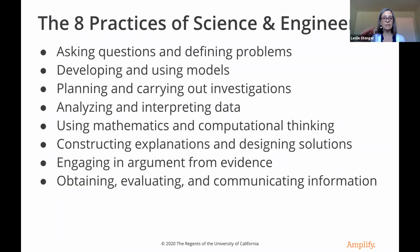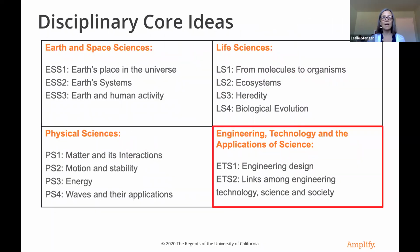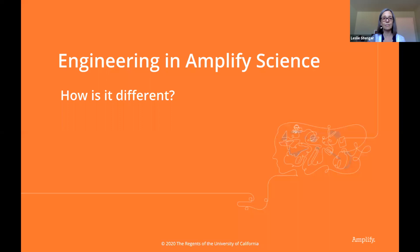This emphasis includes both practices and disciplinary core ideas. In terms of practices, all eight practices can be involved in engineering, but there are two that have a special flavor for engineering: defining problems and designing solutions. In terms of disciplinary core ideas, as was mentioned in the quote, engineering and technology have been elevated to the same status as life, earth, and physical science. Students aren't just learning to engage in engineering practices, they are also learning about engineering as a discipline.